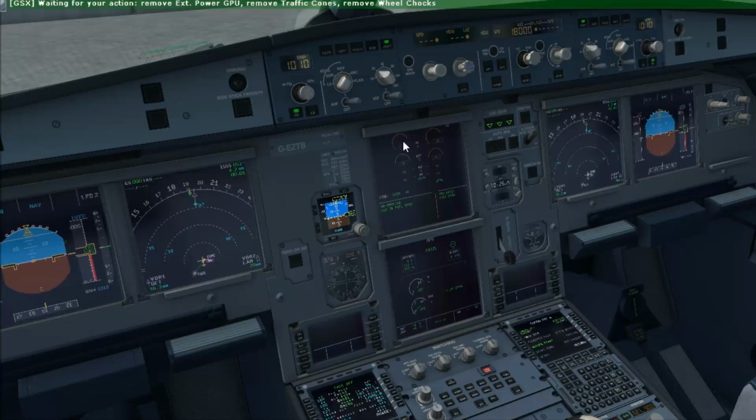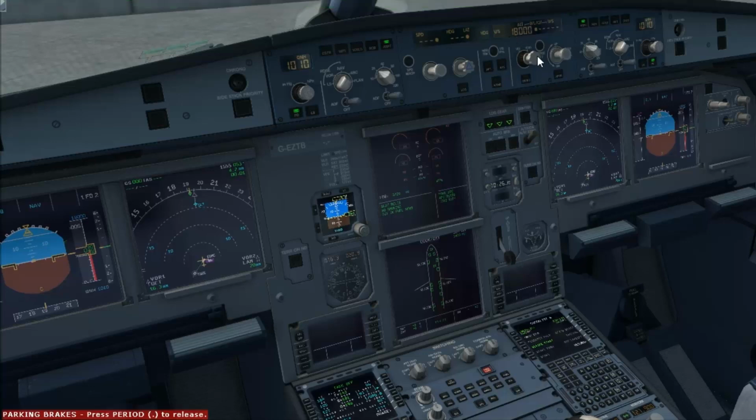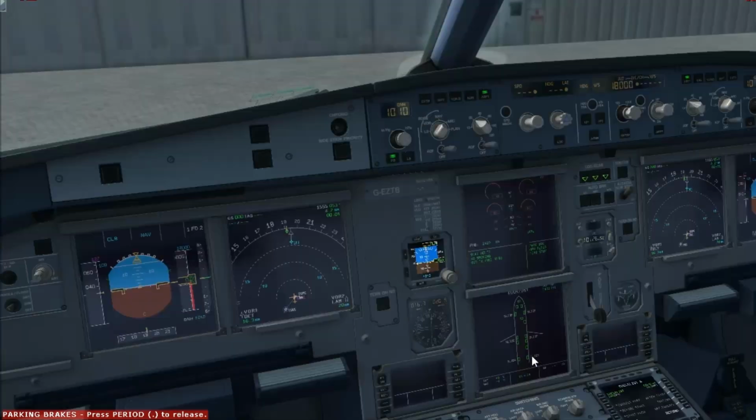Everything does seem okay. So the APU's on. External power. Disconnected and off. Cabin signs. Set on. Thrust levers. Idle. Parking brake. So we've put the cruise altitude in straight away. We'll be heading straight up to the cruising altitude. No delay. 1010. Check. Beacon lights. Set on. Checklist complete. So here we go.